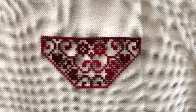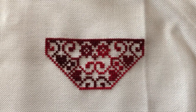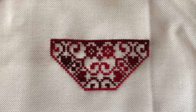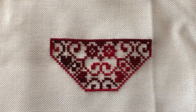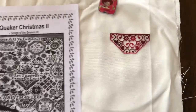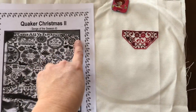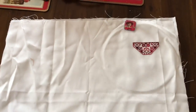Love, love, love this chart. What a fantastic way to end Maynia. Every time I do Quaker, I just love Quaker that little bit more. I don't know what it is, I just find it so relaxing and almost abstract doing it. So this is where I got to on Quaker Christmas. You can only see half of this motif in the picture, but the fabric is ginormous.